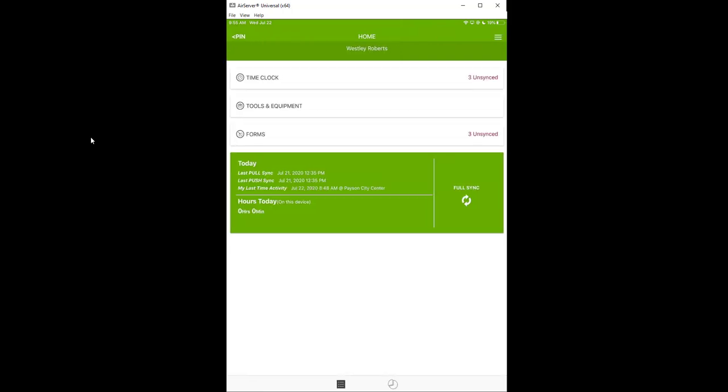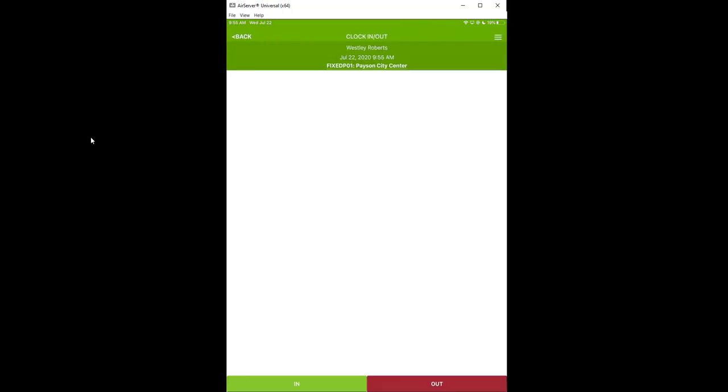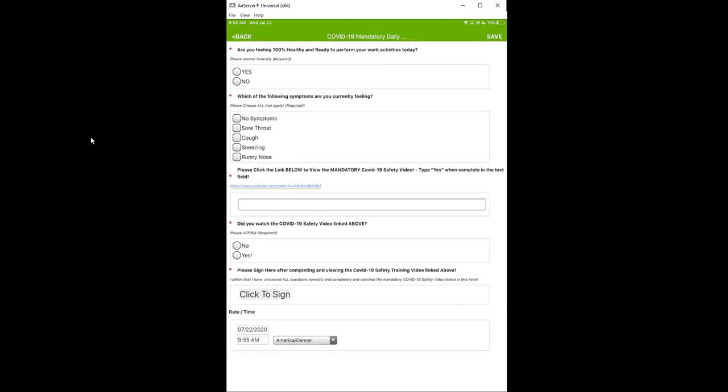Put a 4-digit PIN code in for Wesley Roberts, click on the time clock option. You'll notice Wesley is at the Payson City Center project. When Wesley clocks in with this workflow, he's actually presented with a mandatory COVID safety questionnaire. I'm going to answer these questions. Yes, I'm feeling well. I do not have any of these symptoms.